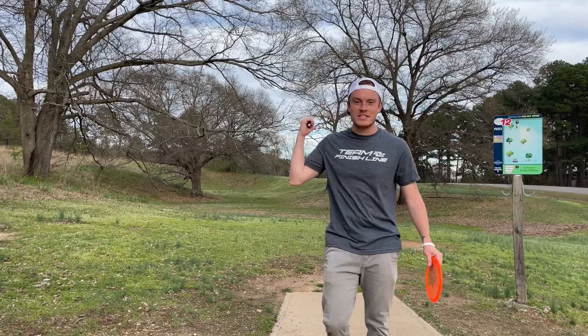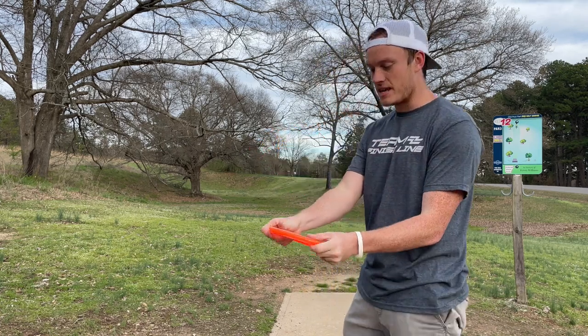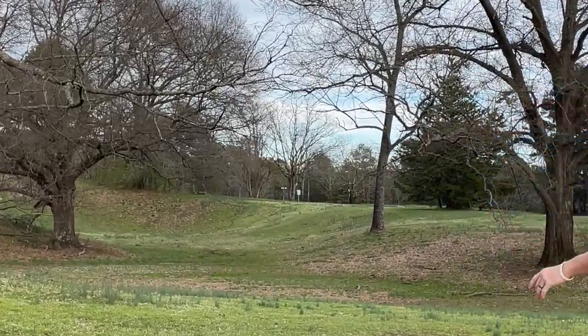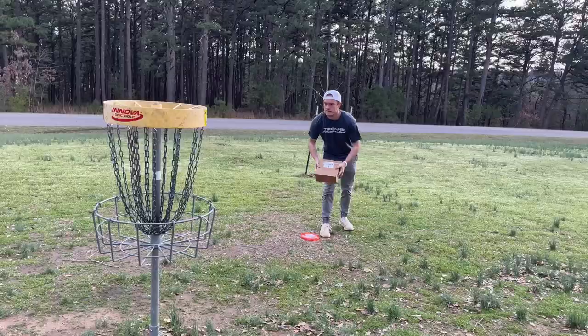Hole 12, down a tunnel, 366 feet. Unfortunately, they don't have like a straight flying fairway just yet. I think I can get the attics there. It's gonna take a full pump, but I think we can do it. Oh yeah. Who needs a straight flying fairway? Yo, that was parked. Yes, sir.